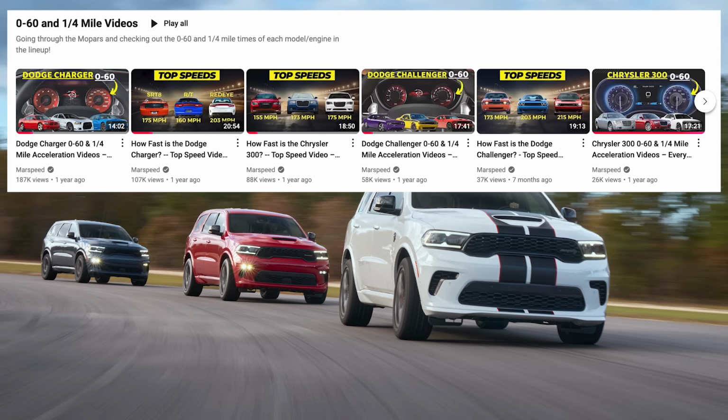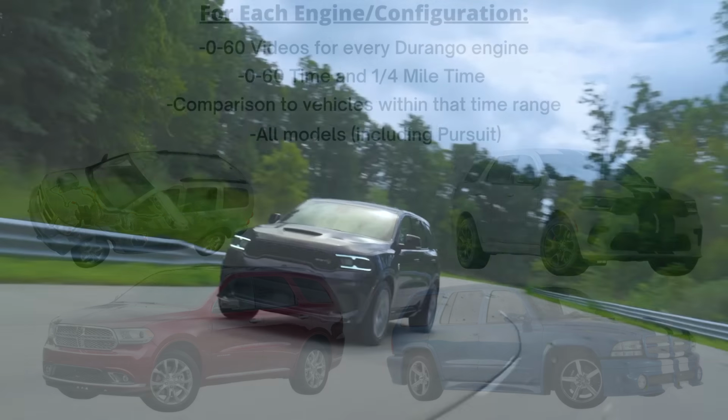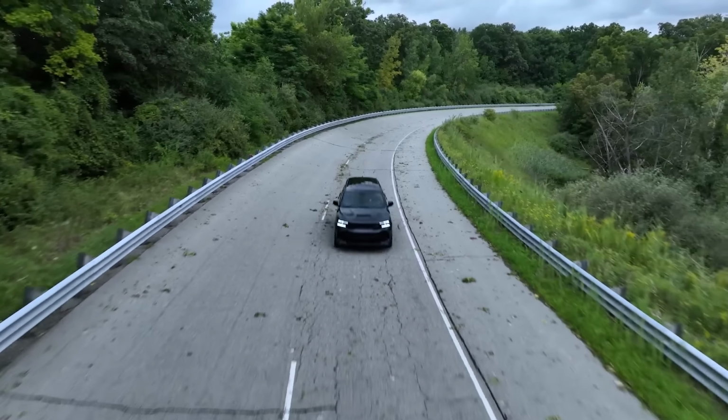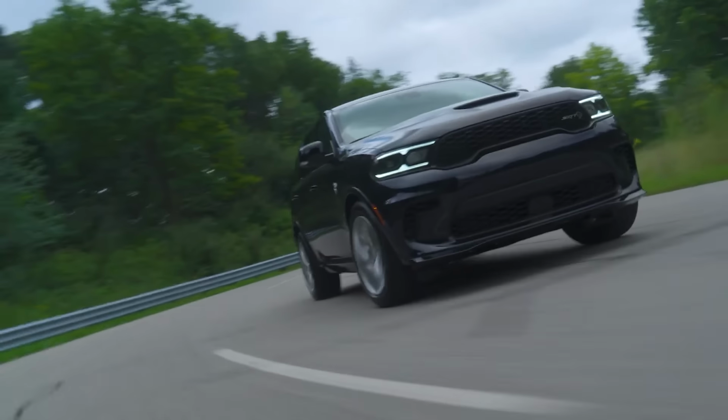So for this series, I try my best to get footage of each of the different engines that were offered going 0 to 60, and I'll display the time that the car is capable of stock for both 0 to 60 and quarter mile times, alongside a photo of that car or that model, and a comparison performance chart of each to add more to the video. The comparison is just a chart that shows other vehicles with similar performance times, and some of them are pretty random, but as the video went on, I did try to use other SUVs at least.